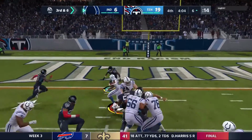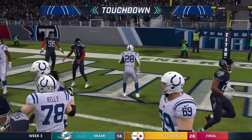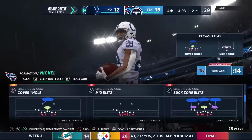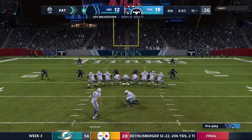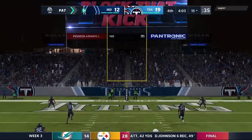Give to Taylor out of the gun. Jonathan Taylor, his second touchdown of the night. And the Colts have got it back to a one-score game. Able to punch it in on third down makes it easier for those guys on the sideline. They didn't have a fourth down decision to make.